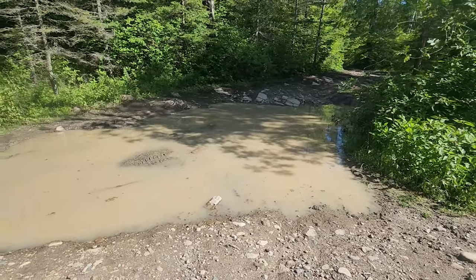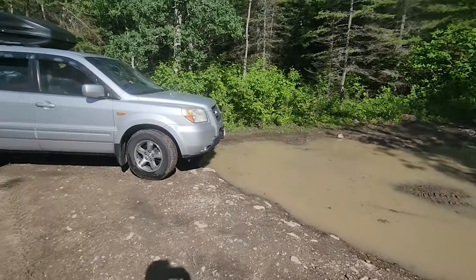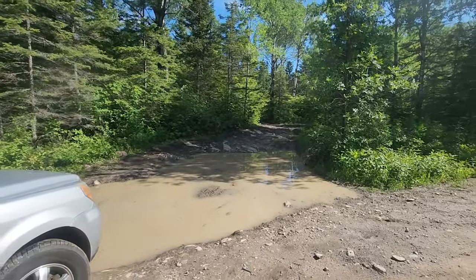We've hit a bit of a roadblock. Giant puddle. And there's more to come down the way. I did a little scouting mission.